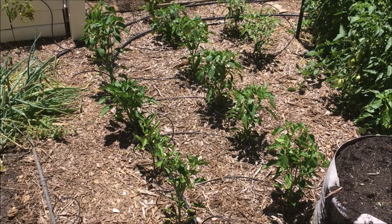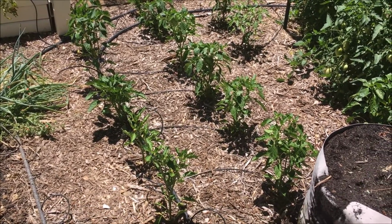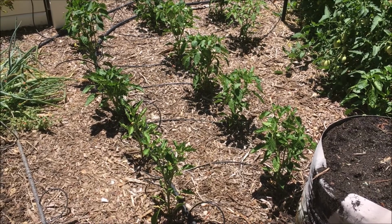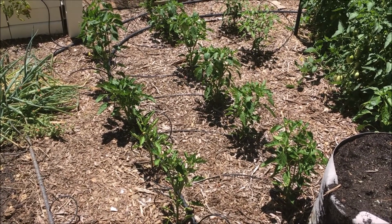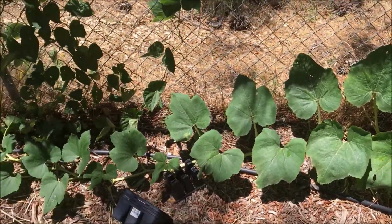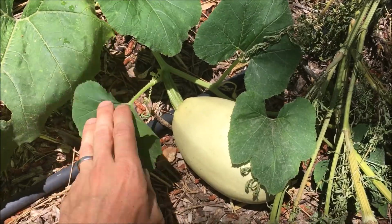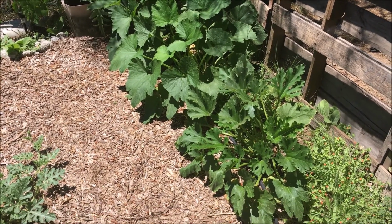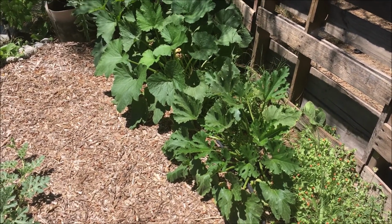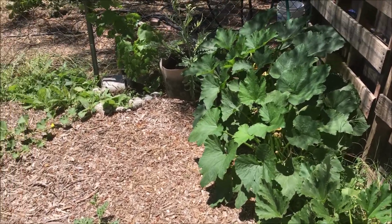The pepper plants are coming along. I feel a little disappointed with our pepper production this year. I don't quite know where we missed anything, but we've always had way better luck with our peppers than this. The squash plant over here is looking really nice. Over here on the other half, things are looking pretty well. We've harvested a couple zucchinis, some squash as well.